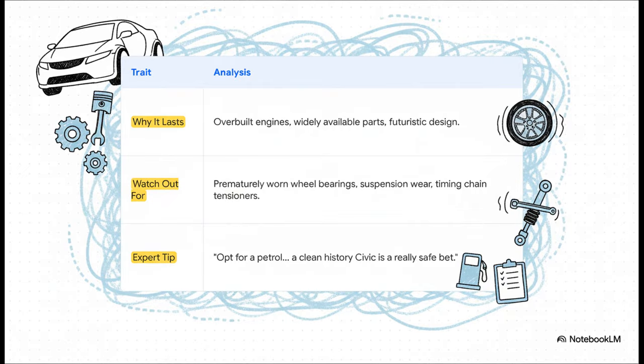Next up, the 8th generation Honda Civic. Oh man, I remember when this thing came out, it looked like a spaceship. And you know what? It's aged incredibly well. But its looks are only half the story. The real magic is the engineering. Honda's engines from this era are just famously overbuilt, parts are everywhere, and they just keep on going. You'll want to listen for any rumbling from worn wheel bearings and check the suspension, but honestly, if you get a petrol model with a clean history, it is a really safe bet.